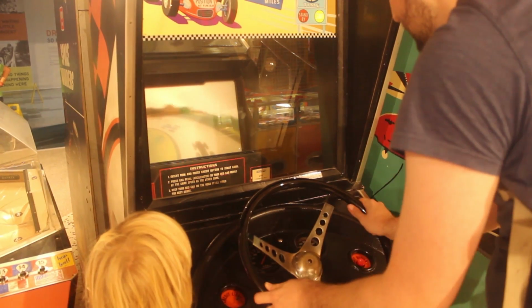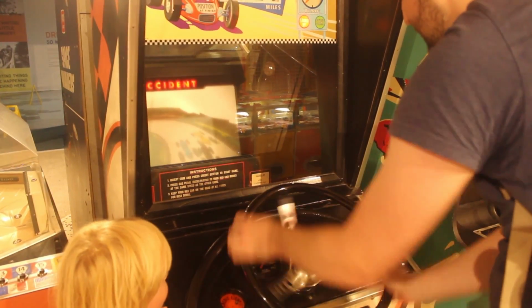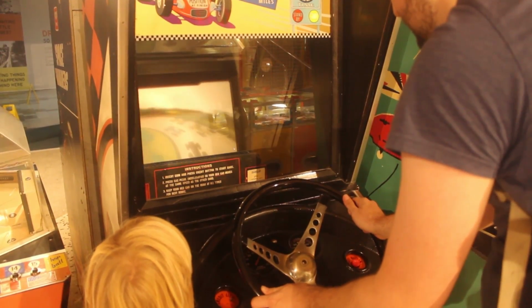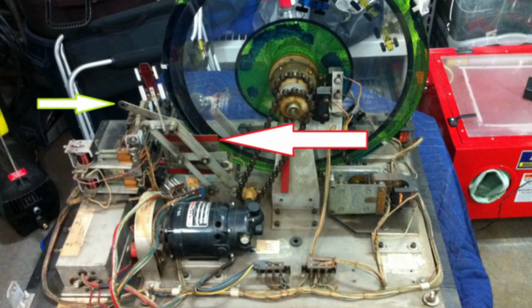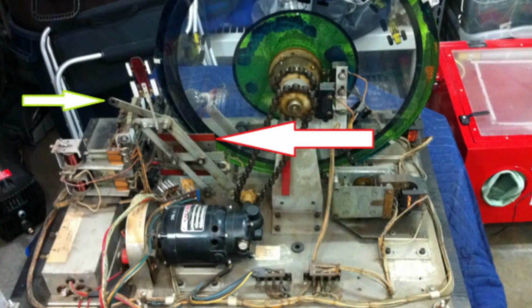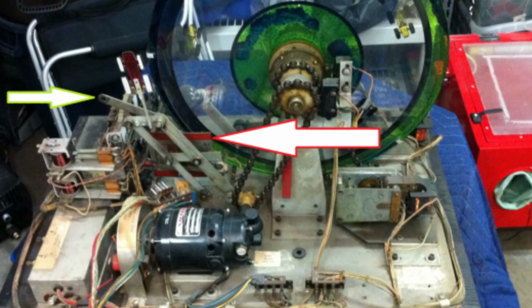driving experience. Now what's really fascinating, as I say, with this being a mechanical machine, is just taking a look at the interior workings of it and how it operates. And really it just comprises a couple of cutouts, some spinning discs and some stuff that clicks. But the end result is quite magical in that you do vaguely feel as if you're driving a car.